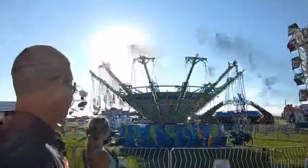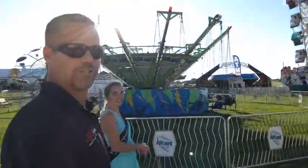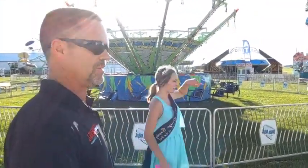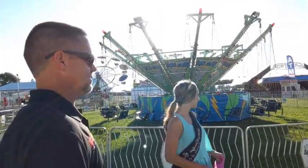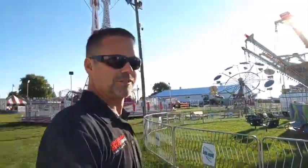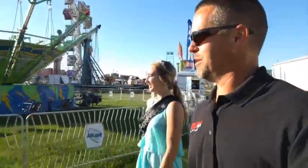Yeah, here's the first ride here. This is called Funnel Force. It's a swings ride. Spins around in a circle. We should maybe go down the other road, because people are going to want to know how many tickets each ride is, and I think that's where they have that information.